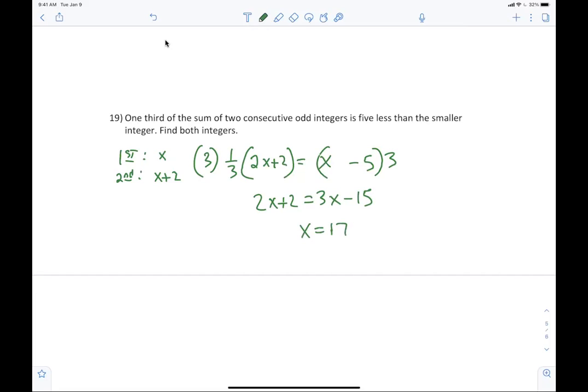I really hope you guys are getting better just looking at that. Tell me that's just x equals 17, right? Move the 2x over, move the 15 over. 3x minus 2x is 1x. 2 plus 15 is 17.